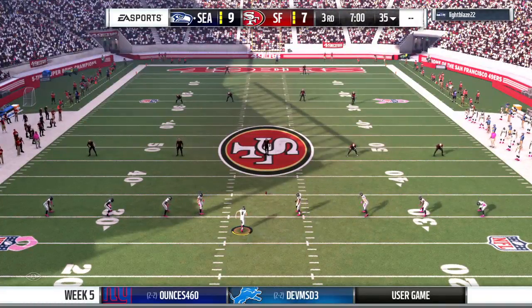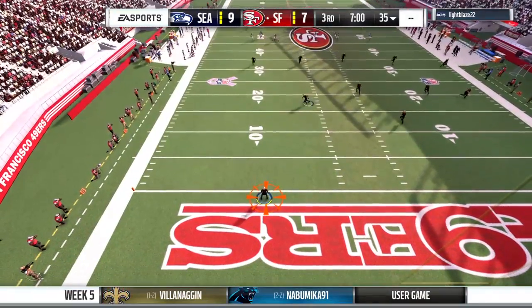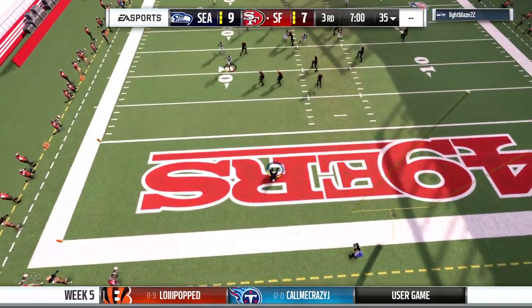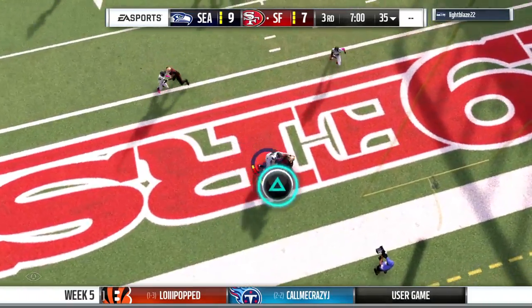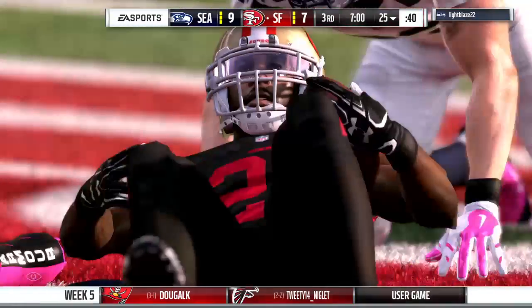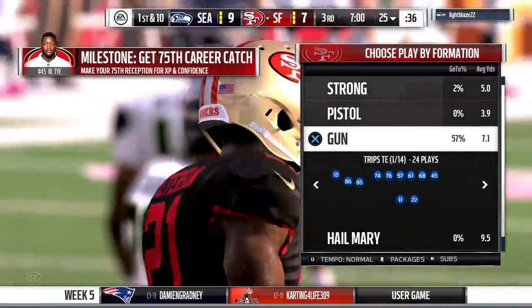Both teams appear ready for the fight ahead, and we resume action here in quarter number 3. That'll be taken in the end zone. Here comes the 49ers offensive unit as they'll have it first to begin this third quarter.